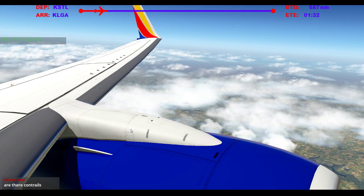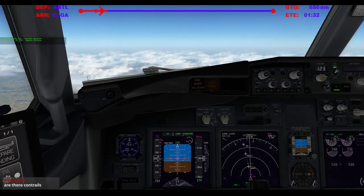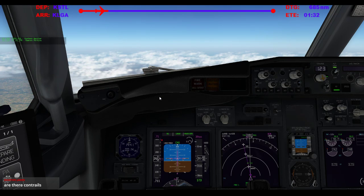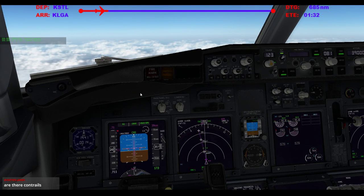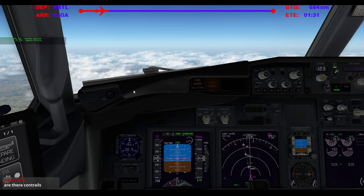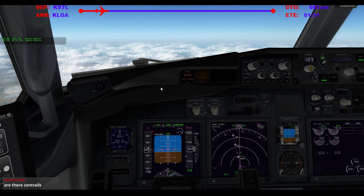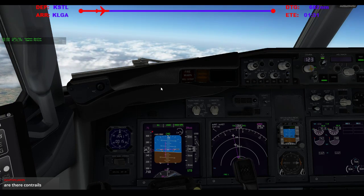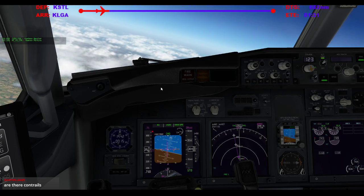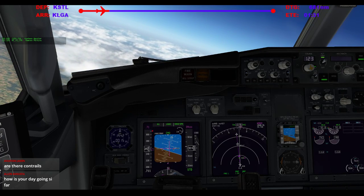Yeah, I think we should be high enough for contrails. Or no, not yet. We're not high enough yet. It's interesting. Should be forming soon, but it does depend on humidity and whatnot. Pressure. Oh, we got about 7,000 feet to go, and we'll level off.